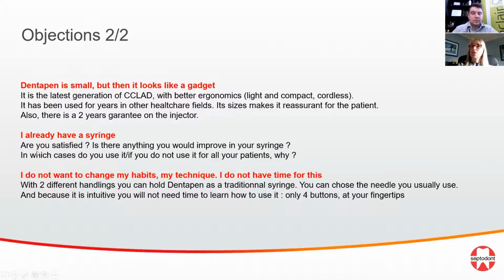I already have a syringe. Well, if you are satisfied, that's good. If there is anything that you would like to change about a syringe, you can let me know. What can I do to have you use the Dentapen, because I think it's a great device to have in your office. I don't want to change my habit. Well, with the Dentapen, you don't have to change your habit. It has the adapter as a syringe and it's very easy and light to use.